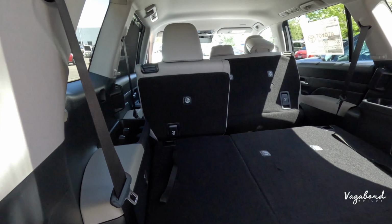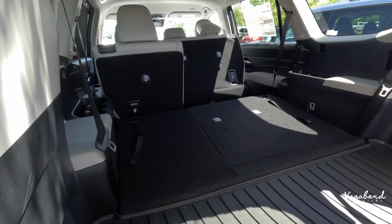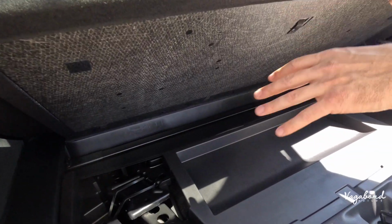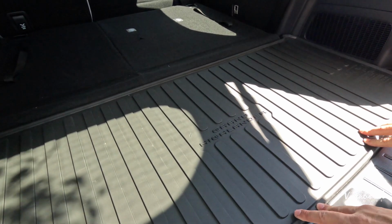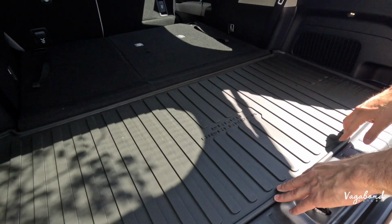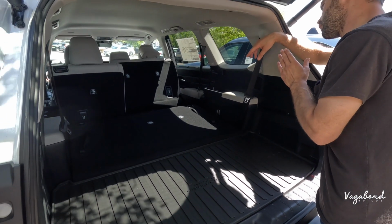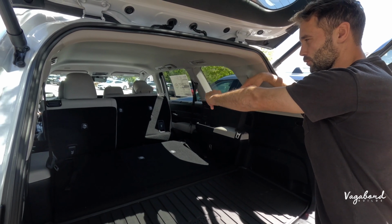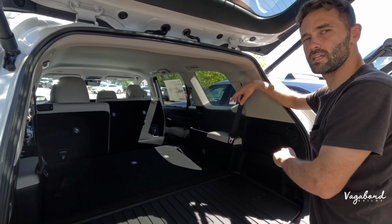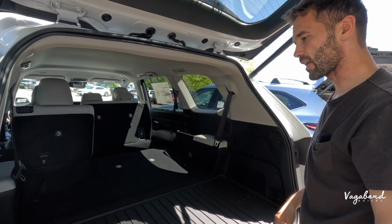And if I was to go ahead and drop those as well, you're getting 98 cubic feet of space. Let's go ahead and lift this mat. Tire situation, the tire is under here, okay? And then you have 8 seats in this, because in the Grand Highlander, you're getting the bench seat on the second row, to where I'm going to show you guys on a 7-seater Highlander what it looks like when you have just the captain chairs on the second row, okay?